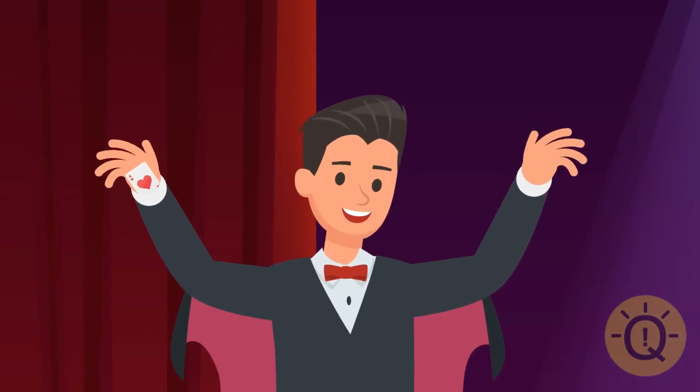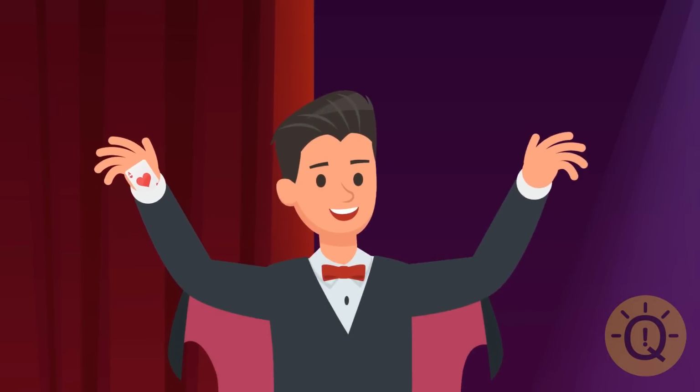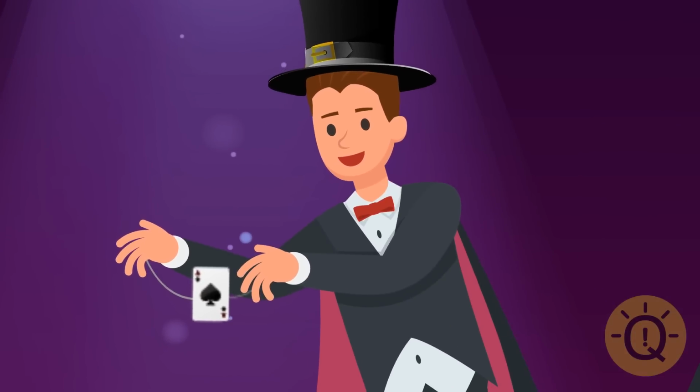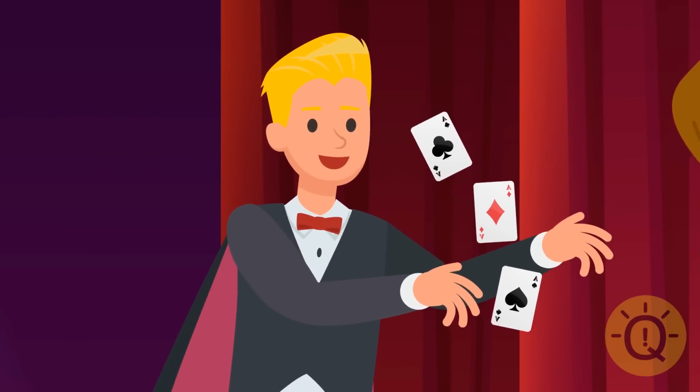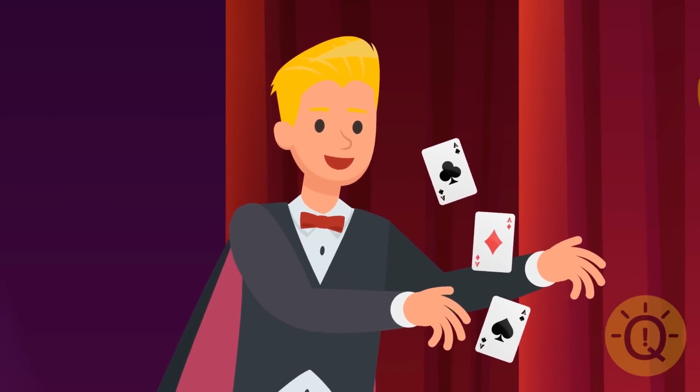The first guy is hiding a card under his sleeve. The second one makes his card levitate with the help of teeny tiny strings. But the third magician's hat levitates on its own. Oh. So he's the real one.